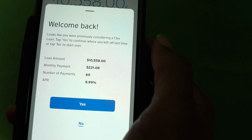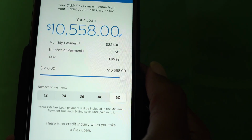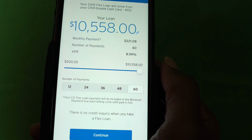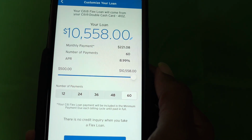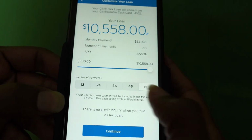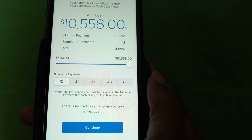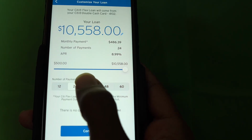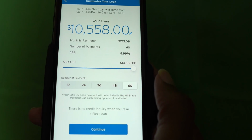They say welcome back because I've been looking. So I can borrow $10,558 with a monthly payment of $221 for 60 months at an 8.99 interest rate. That's really a 9% interest rate. 60 months is 5 years. If you want, the shortest you can make this loan is 12 months. If you take it to 12 months, you see the payment change to $930.96. You can go to 24 months. You can go to 36 months. You can go to 48 months. Or you can go to 60 months.